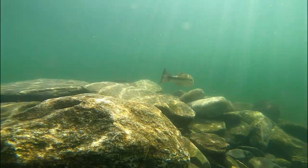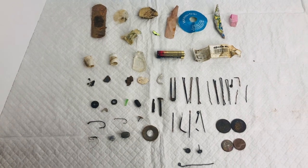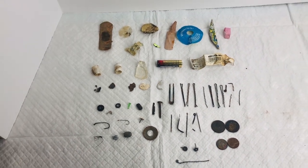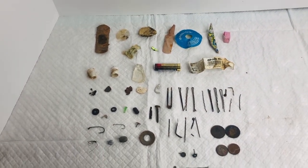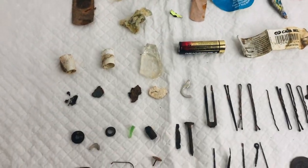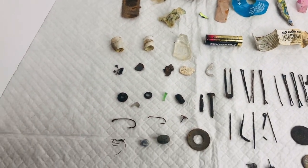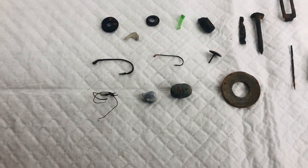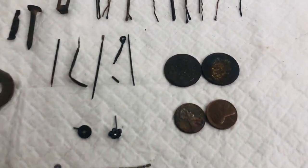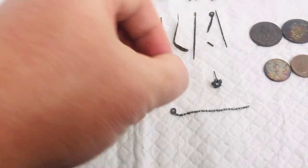Let's take a look at everything that we pulled out today. Hello everyone, this is Adam. So today was Lake St. George. We dug or saw like 50 things. 18 of them were either bits or pieces of bobby pin. Did find a couple pieces of glass. A battery, that's great to get out of the water. Some fishing hooks. Fishing sinkers. Coins, we didn't find a whole lot. 2 quarters, 2 pennies. Found a couple of earrings.